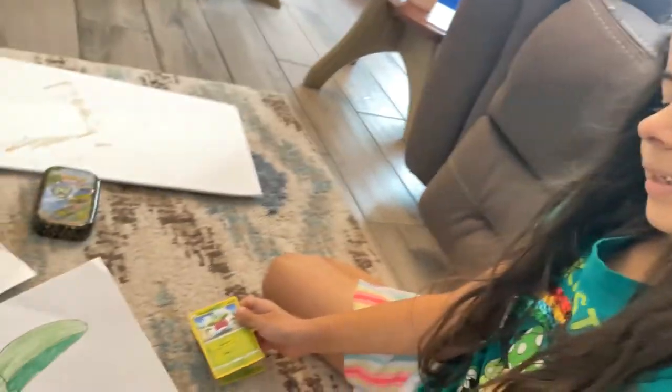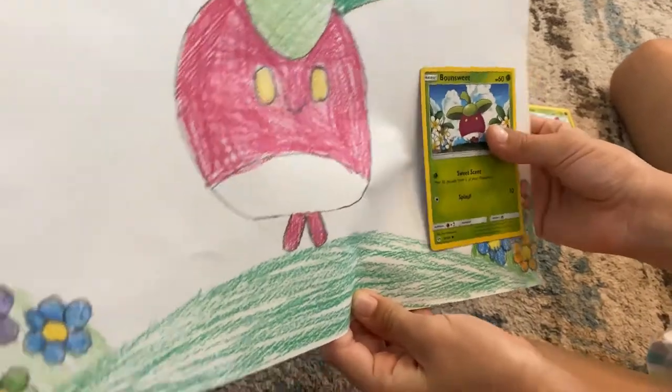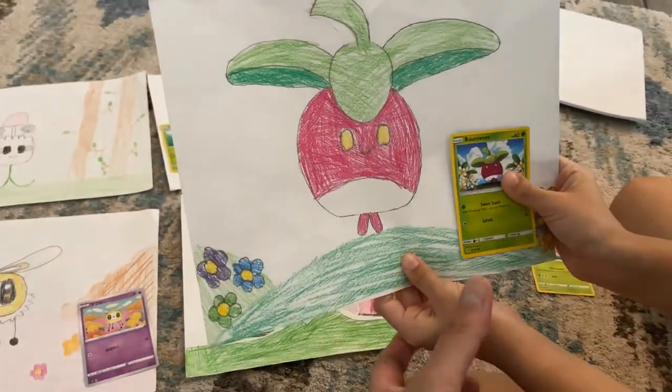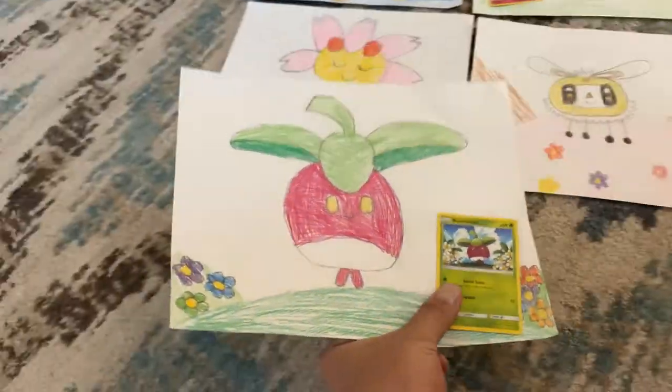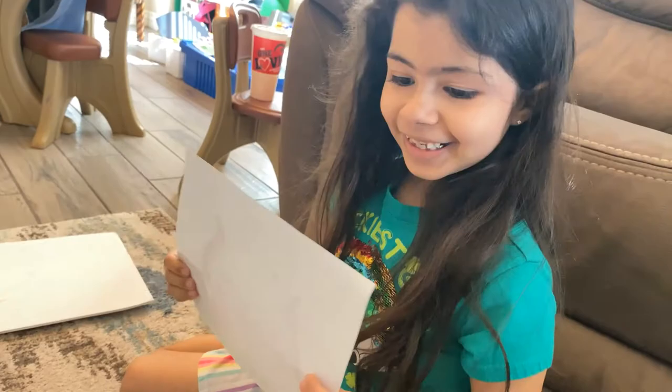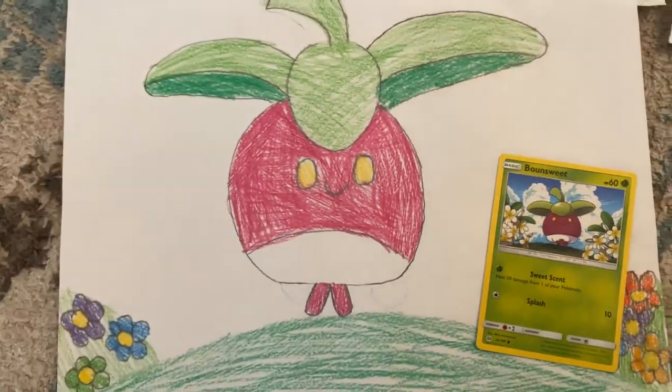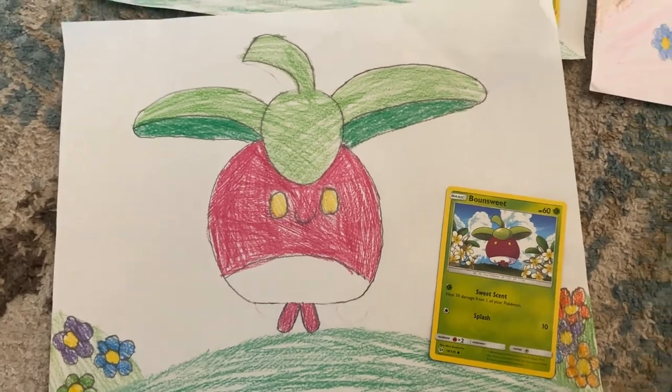Let me see, Mama. You get into your favorite one? Yeah, and then I drew Bounce Sweet. Oh, my God. That's so beautiful, Mama. Let me see. Bounce Sweet, that's my favorite one. That's your favorite one? Yeah. Can you show us? Oh, wait. Let me look at this one first. Bounce Sweet. Yeah, she looks exactly like that one, Mama.